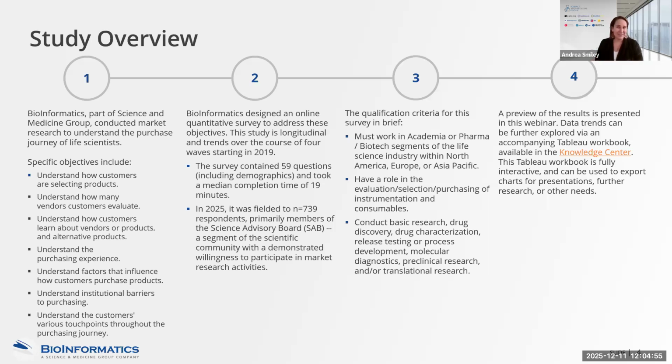In 2025, so this latest iteration, we fielded this report to about 739 respondents who were primarily members of the Science Advisory Board, which is a segment of the scientific community that has a demonstrated willingness to participate in market research activities. Most of these people were either in academia or pharma and biotech segments, and they worked mainly in the science industry within North America, Europe, or the Asia Pacific regions. They must have had a role in evaluation, selection, or purchasing of instrumentation or consumables within their lab, and they have to conduct some kind of basic research, drug discovery, drug characterization, or any other kinds of release testing, molecular diagnostics, preclinical research. It was pretty much open to a wide range of scientists.